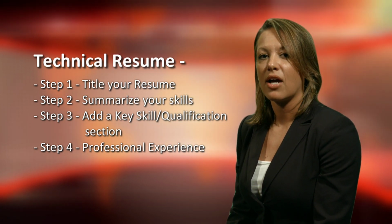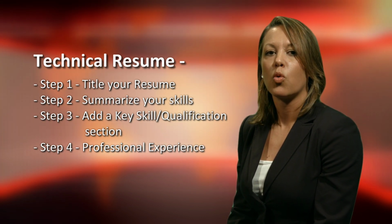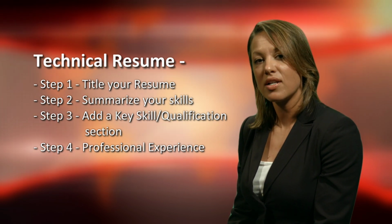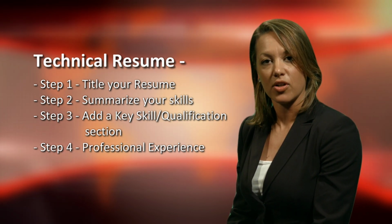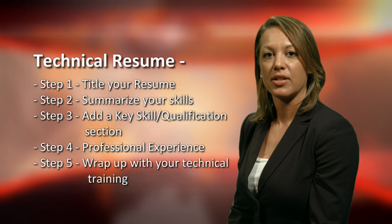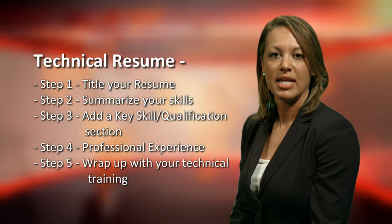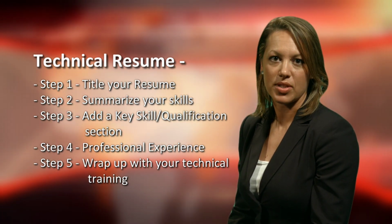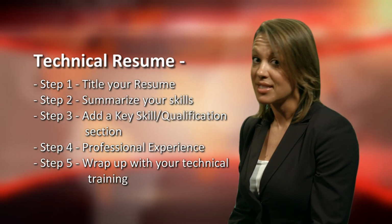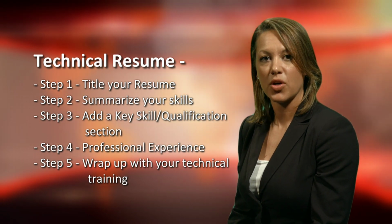Think about breaking down your system into its core components. This is also where you can go more in-depth with your key accomplishments and highlight quantifiable results of your efforts in each role. Finally, you'll want to wrap up with your technical training. Of course, you'll want to list your basic technical training. In the Navy, we call them A schools. From there, you'll want to highlight any advanced technical training, C schools, and your additional formal education, including your associate's, bachelor's degree, etc.